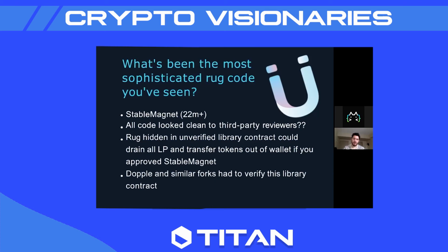Once it was found, we literally started contacting other teams like Doppel and a couple other similar fork projects that were going to also be using this unverified library. And we told them, hey guys, we found this crazy rug and the Stable Magnet shenanigans that went down, and you guys really need to verify your library as well, just so the community feels at ease that nothing crazy is going on in there.